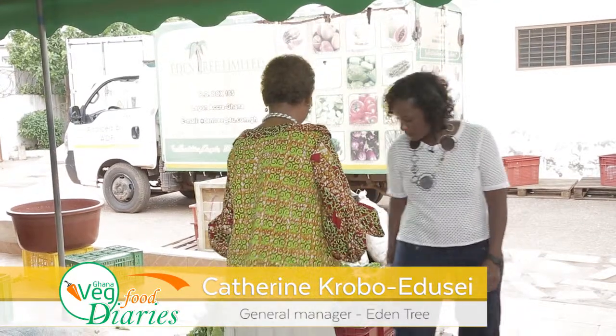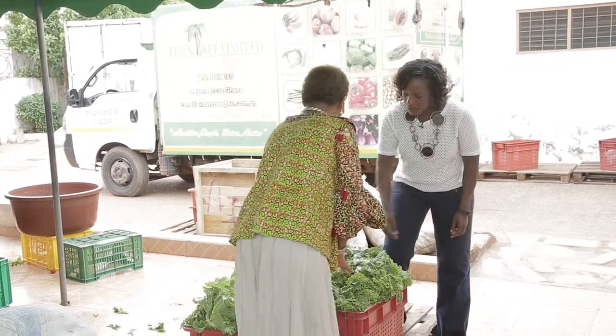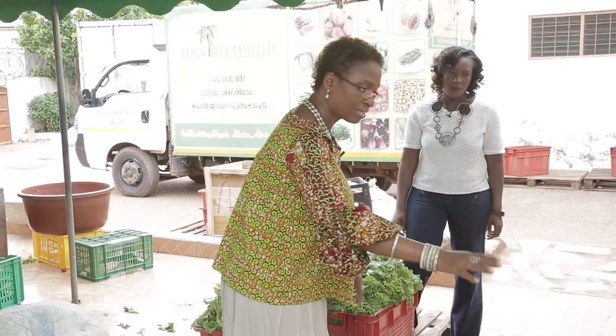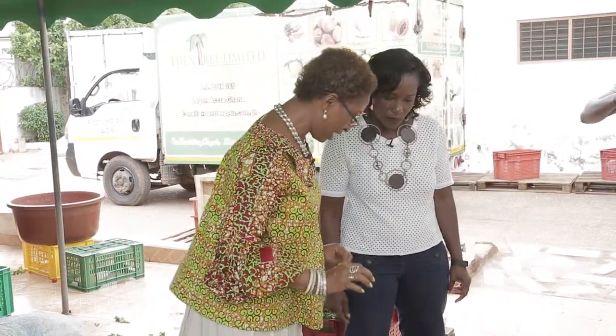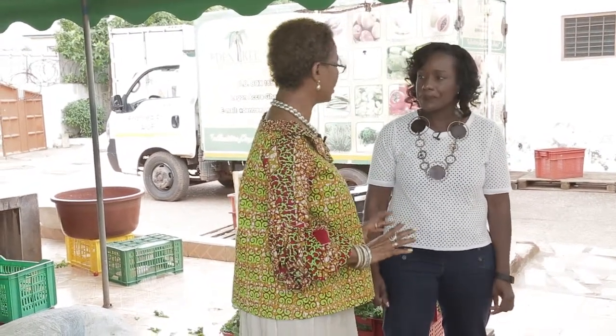Okay, and you normally have the soil at the roots, the dirty bits. Yes, and I see some of the leaves are not so great. Exactly. So what we do is we cut all the dirty bits off. Okay. And then we take the dead leaves out. We make sure that what we are sending out to the customer is the absolutely top quality stuff.